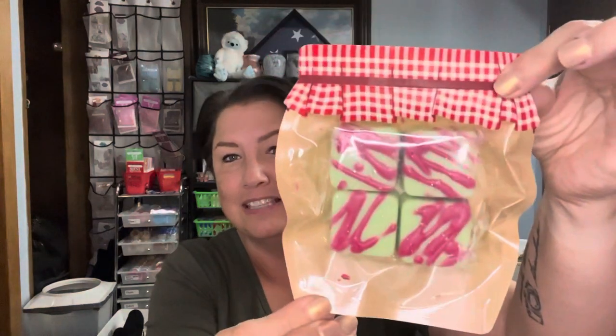Oh, so good, guys. So good. Okay, and the last big one till we get to these cute little ones. Look at this. Isn't that just adorable? This one is raspberry pistachio macaron. I'm not a huge pistachio person, so we'll see. It's raspberry jam drizzle pistachio macaron cookie.